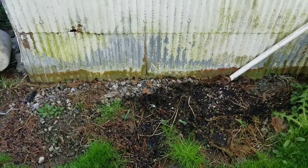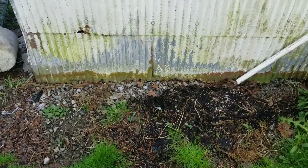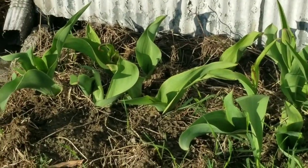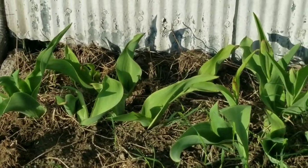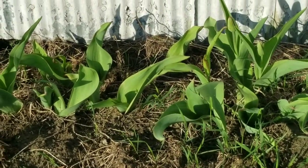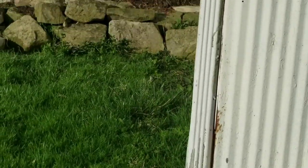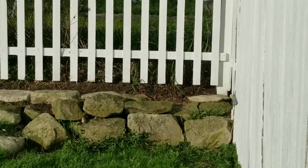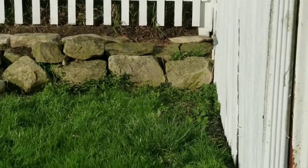And I have one more spot where I have tulips planted. Let's walk around over there. This is the last spot where I have tulips planted. It's right outside our shed where we store our pop-up camper. If I just lean right over here, there is the rock retaining wall to my garden with a little garden gate.